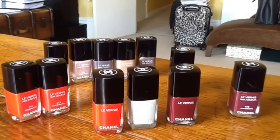I'd be interested to see what people make of them, and especially if the people... Yeah, is there anybody out there who has used these, thinks they are lasting better or even equal to the old formulation, but has been using them with other than the Chanel base and top coat? Because if that's so, then I really, really am mystified as to why I'm getting such poor results with them.